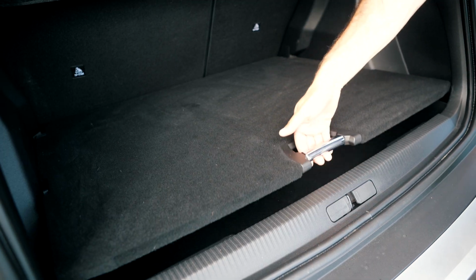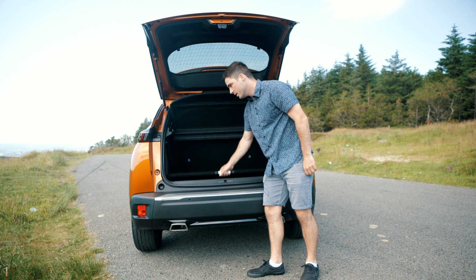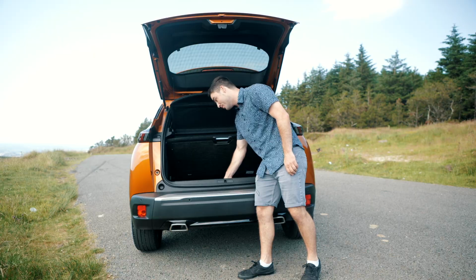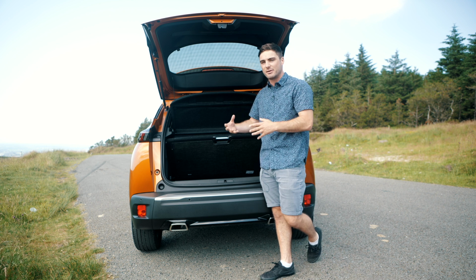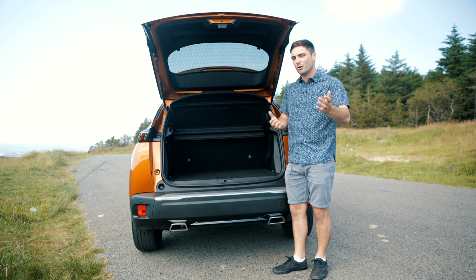I really like the premium feel of that metal. And watch this, you know when you're storing things under here that keeps popping down? Not in the 2008, it stays up, which I really like. And it gets one better because under here, you have a space saver spare wheel, which I really like. Now I know if you upgrade the sound system, you'll lose that spare wheel, but it's great to have it there, as if you break down on the side of the road late at night, you're not going to be stuck.